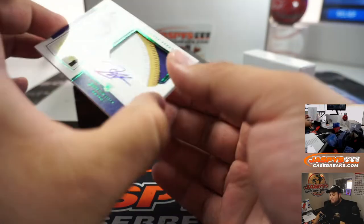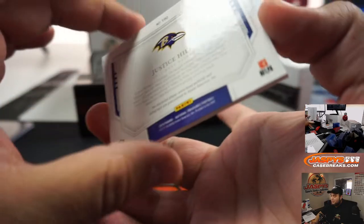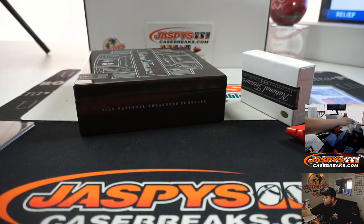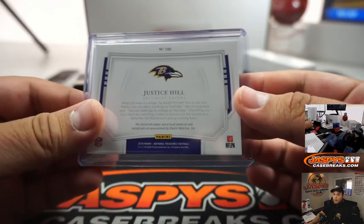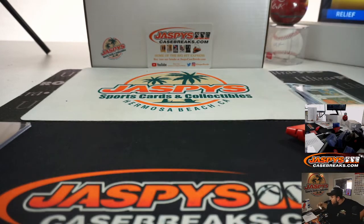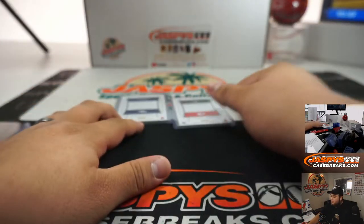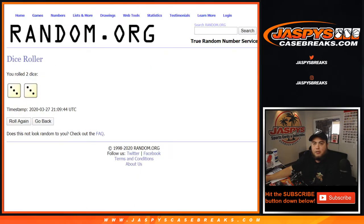And the last one, guys. 8 out of 43, jersey number, 3-color patch, Justice Hill for the Baltimore Ravens. And Tom with that one. And there you go, guys. That was the break. This was NT Football, pick your team number 3. Let me quickly randomize these two hits right here. And remember, team on top wins them. And Joe will be coming on right after this, guys. Quickly print out the labels, clean up the area, and then he'll come on. All right. Appreciate it, guys.